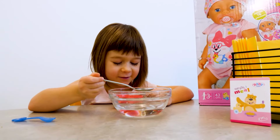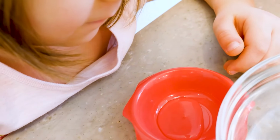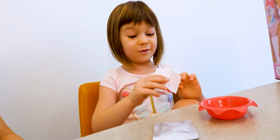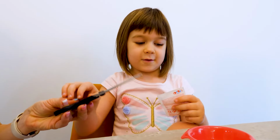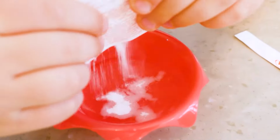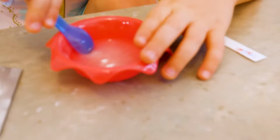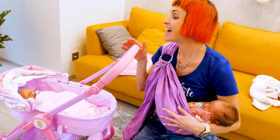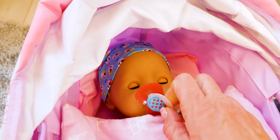We need to pour the water up to the 12 milliliter mark. That's 12 milliliters. We open the packet. We need another. Cut it open again. All right. Now we mix it together. Our real baby can't eat that food. No, no. But you can, baby born. It's your lucky day. Wake up now. Time to eat.